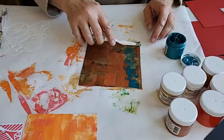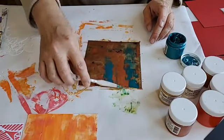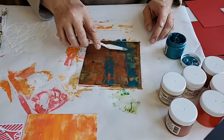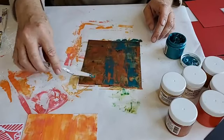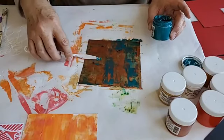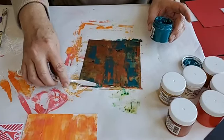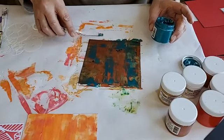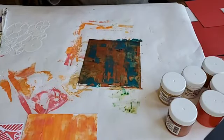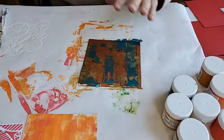I love creating backgrounds like this because it's a custom deal. You can't buy this paper anywhere. And I do want this to dry, so I'm going to get out my heat tool and dry this for a second.